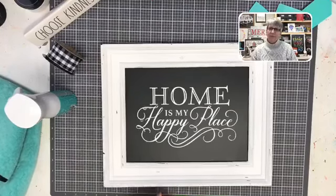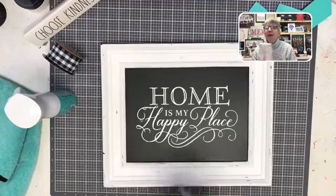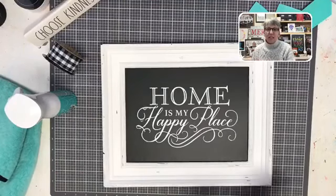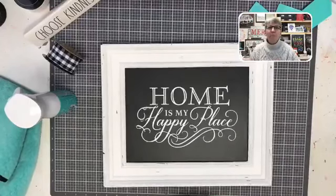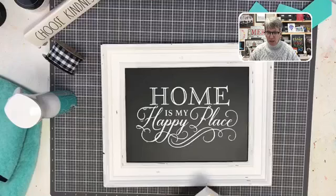Tell right away when it's dry because chalk changes its appearance. It is matte in finish when it's dry, and it is shiny when it's wet.